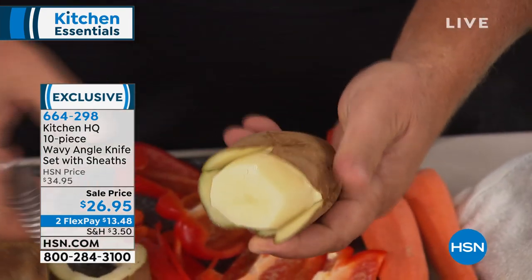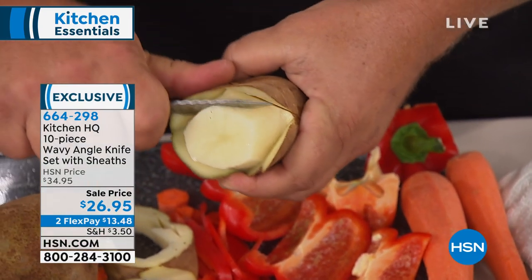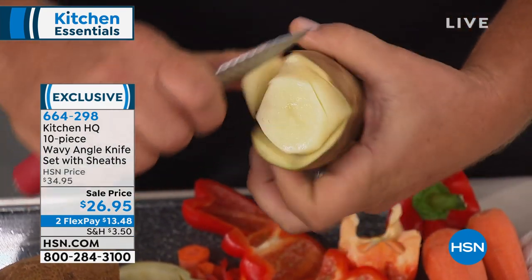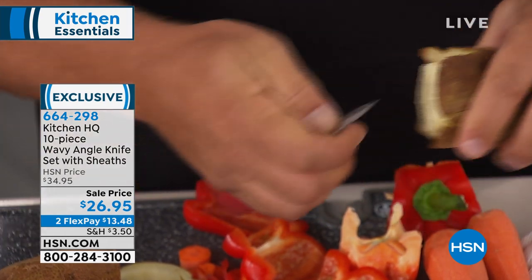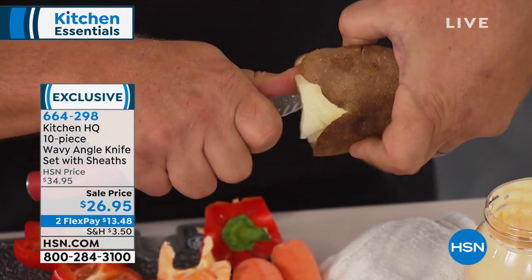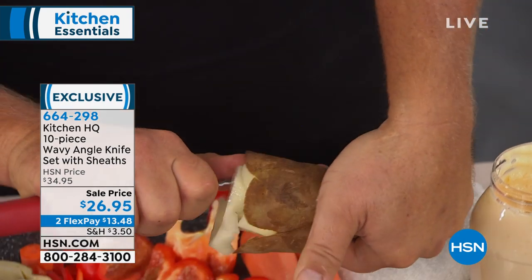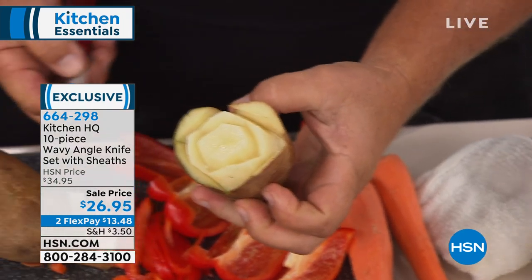I would never be able to fly through a potato like that. All you need is a sharp knife. Wow. And look at this. All you do is make four or five cuts around the side of a potato, and then you take the point of the knife, push it in the top, and carve out a circle. As you carve out those circles and get closer to the center, you add more petals to your rose.